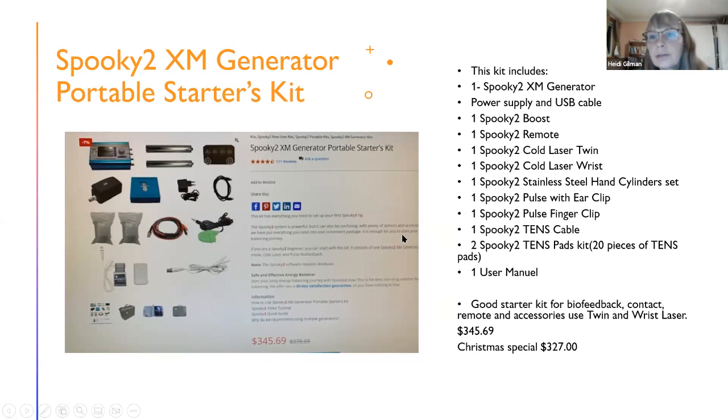All right, let's see, where was I on here? It also comes with the steel hand cylinder set. Those are up here. That would be a way of contact where you would hold those. Now you'd have to hold on to both of them in order to get your electrical frequency stimulation. It comes with a pulse ear clip and a finger clip. When you do the biofeedback scan with the XM generator, you're going with pulse, and so you can put the little clip on your ear, or you can put it on your finger, and then it picks up your pulse.